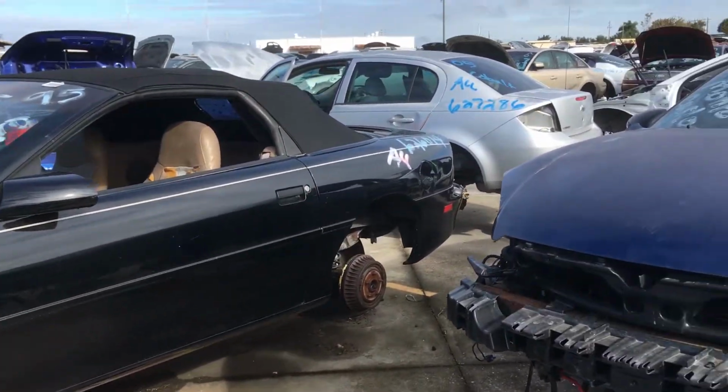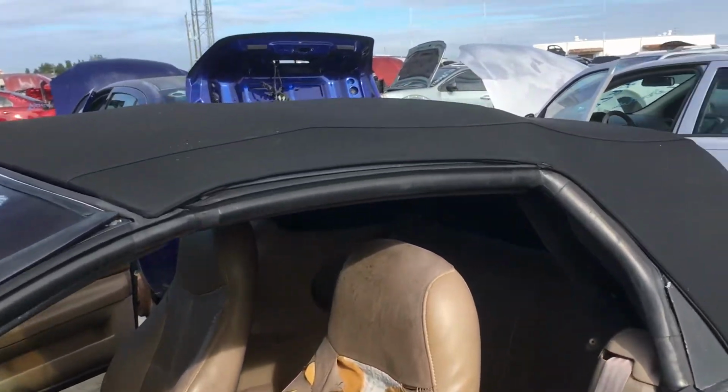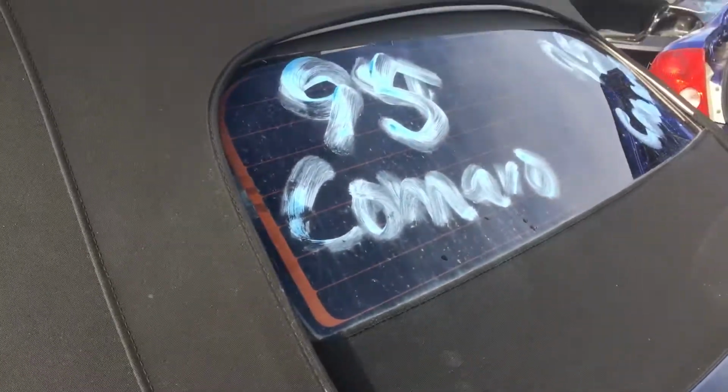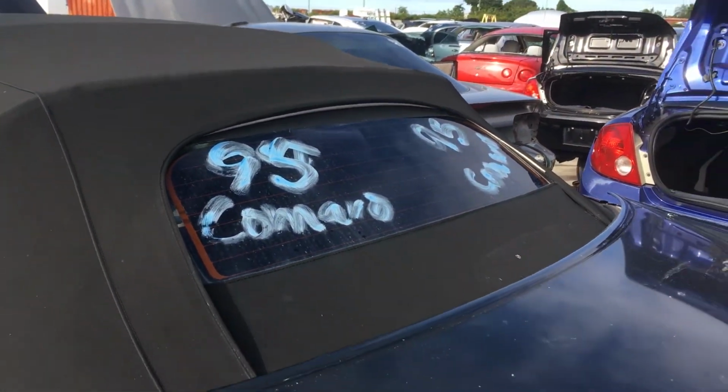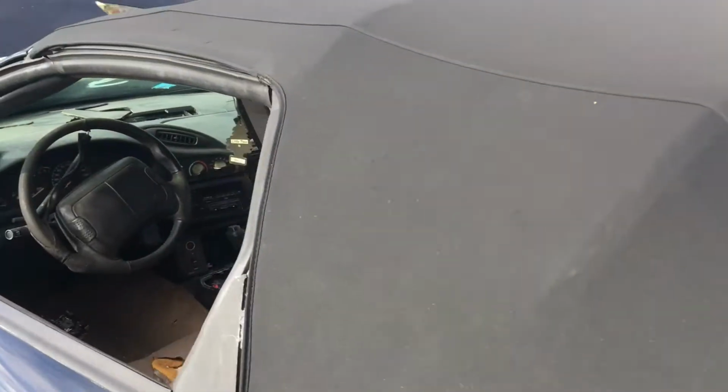Wow, that roof looks in excellent shape. I'm surprised that nobody has taken the roof off this thing. No tears, back window's even good. Look at that. 1995 Camaro. Back window looks good.